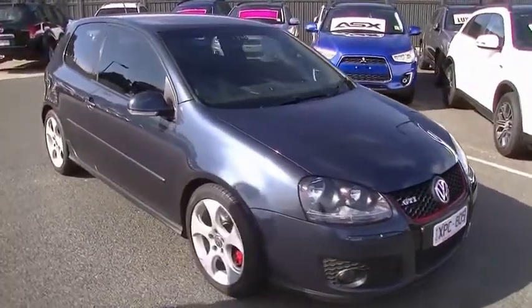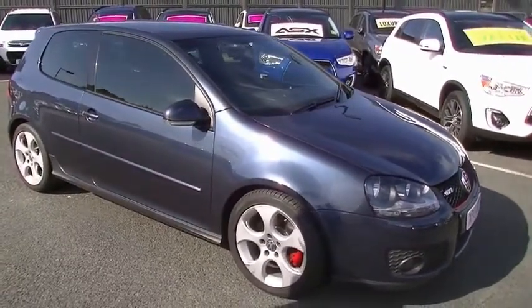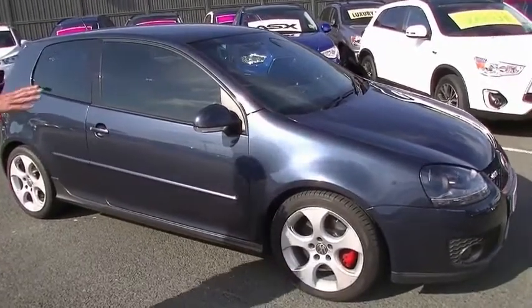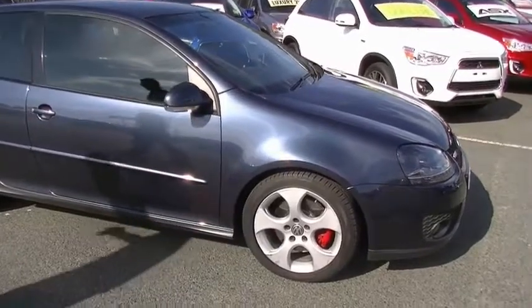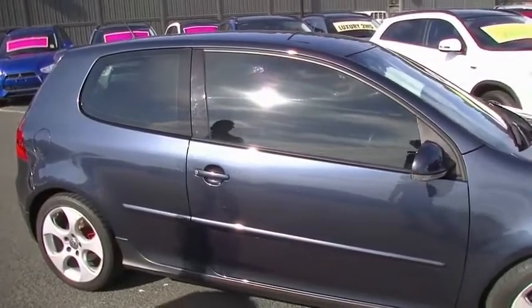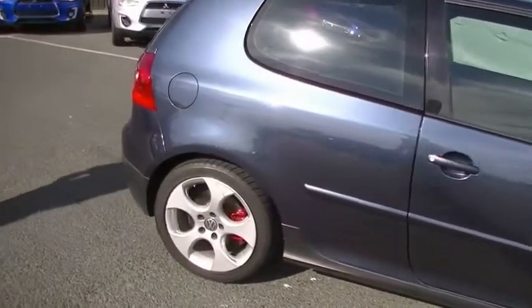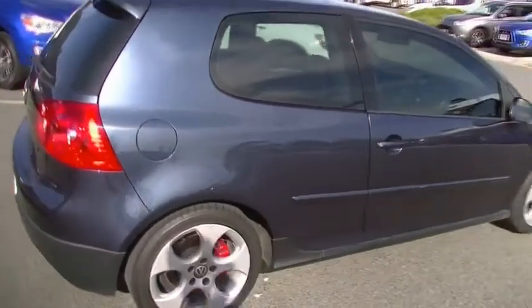As we come around to the driver's side, you can only be impressed with the presentation of this car based on the fact it's a 2009 model. Some minor scuff marks on our right-hand front alloy and really good tyres on the car, and there are also some little scuff marks on the rear one as well. I'm not quite sure how you get scuff marks on the right-hand side, but anyway. But overall, the Golf, as you can see, presents really well.